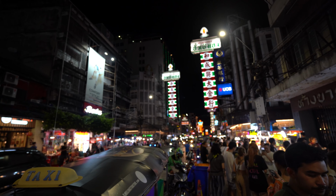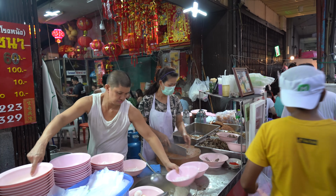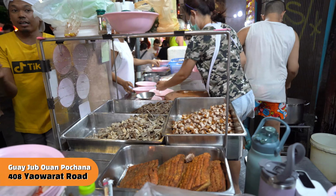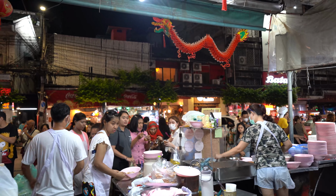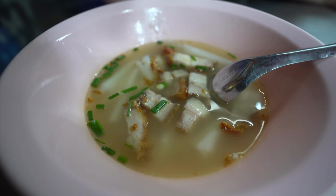And just a couple of minutes away is Yaowarat Chinatown, the busiest place in Bangkok after 6 PM. And here is where you'll find an establishment that has been serving up the same dish for almost a century. We are here at Ouan Kway Chap Pochana, a Michelin-rated restaurant that serves the most authentic kway chap in Chinatown, Bangkok.